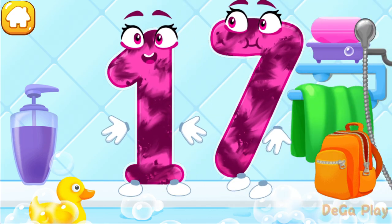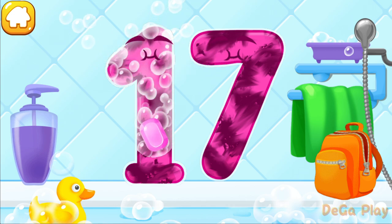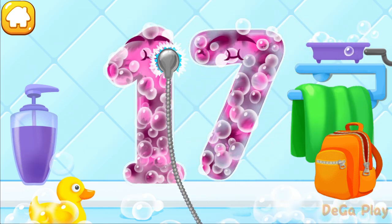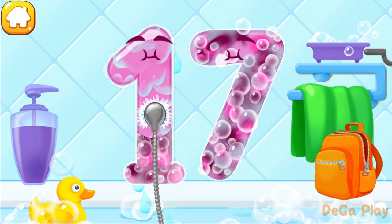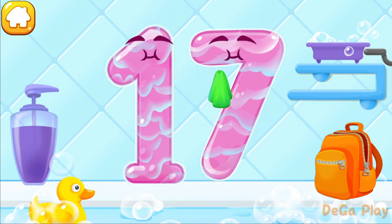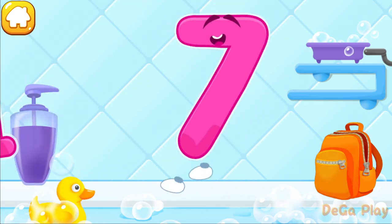Wash the number 17 with soap first. Wash away the soap with water. Wipe the figure with a towel. Good.